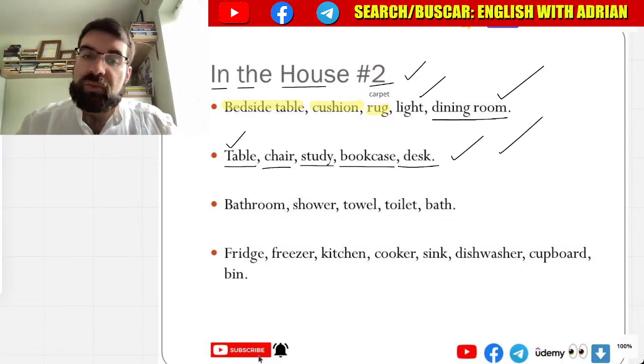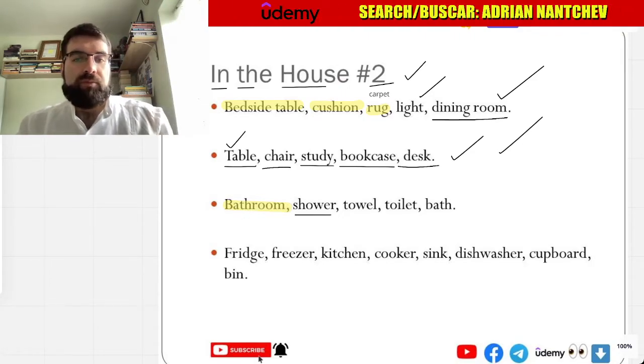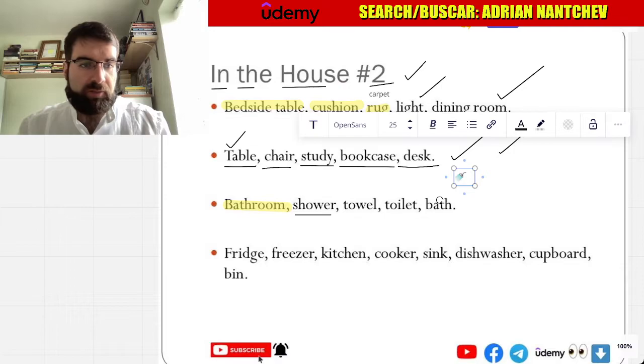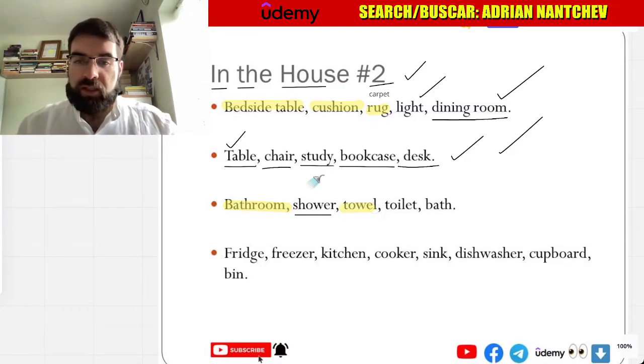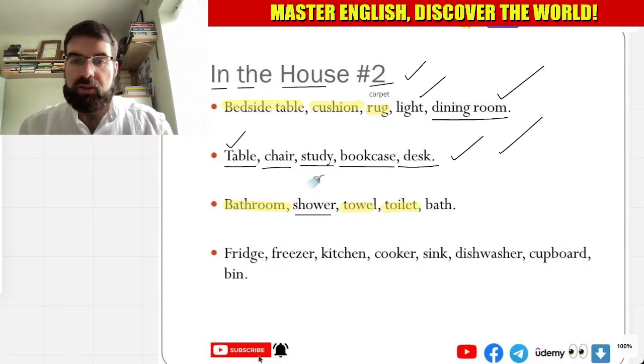Bathroom. Cuarto de baño. Shower. Ducha. Shower. Let's have a look. Shower. Yep. Perfect. There we are. Very good. Ducha. And toalla. Very useful. Toalla. And then toilet. So we could say inodoro or váter. But toilet. There we are.